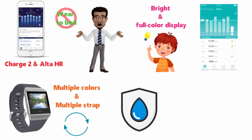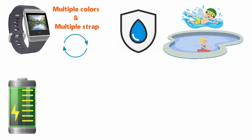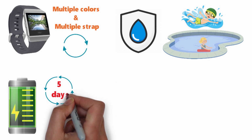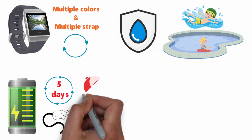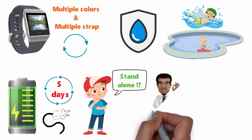The Ionic is also waterproof, so swimmers rejoice. You can now track your laps in the pool. It also has a decent multi-day battery life. While testing, it lasted almost 5 days for me before I had to recharge it. So what does the Ionic do? If you look at it as a standalone fitness tracker, it does its job extremely well.